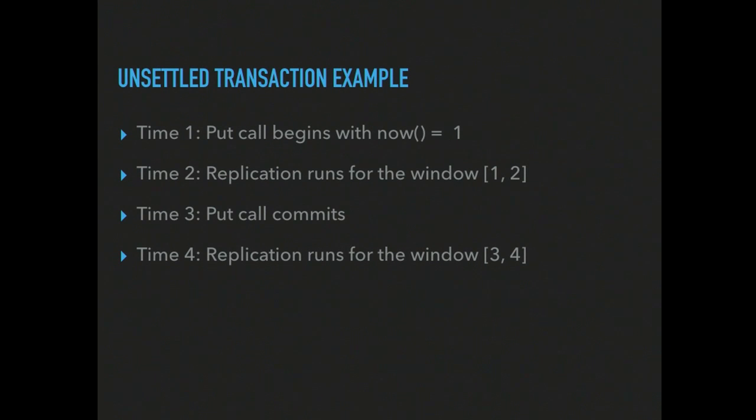I skimmed over real quickly why you have the unsettled transaction problem, but the basic idea is: begin, the put call, then you run the replication function for the time window 1 through 2, then you do the commit, and then replication runs again for the time window 3 through 4, and you've completely missed that first put call. So you really need the transactions all to have settled in order for this to work.